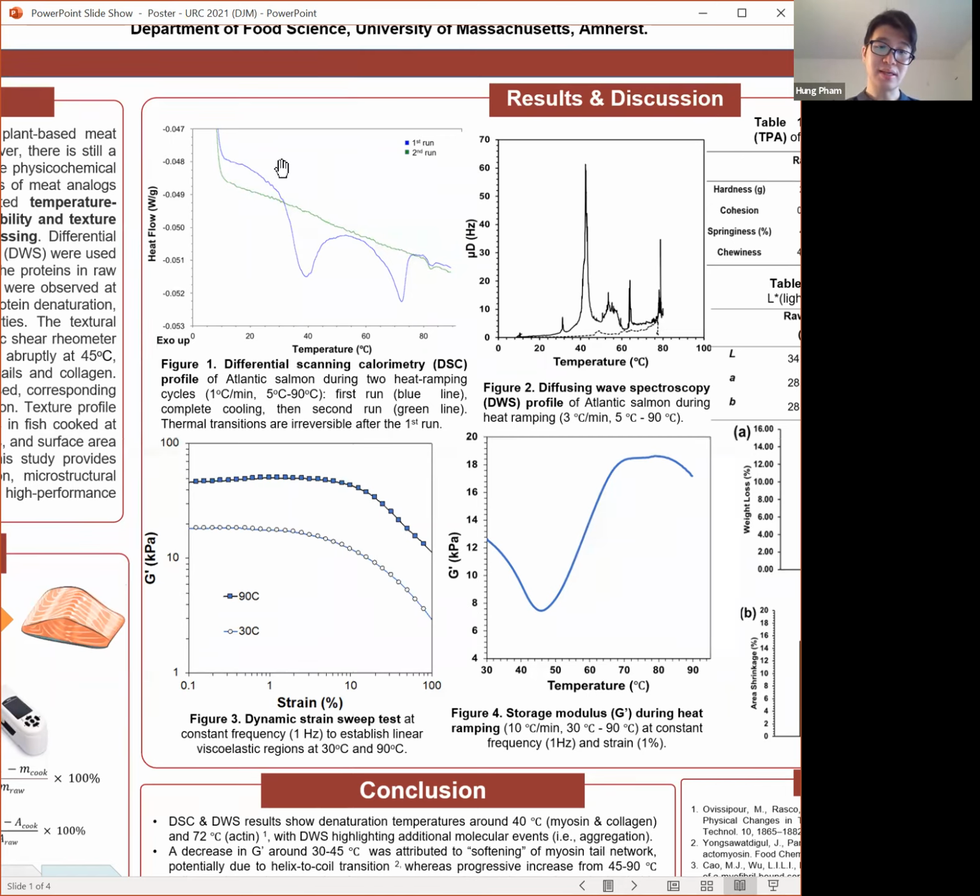For the second run, shown on the green line, there's no enthalpy change, meaning that the heat denaturation has been complete for these two major structural protein regions. However, we can also see a slight reversible thermal transition at a higher temperature. Many other studies have indicated that this is because actin, which is a very heat-resistant protein, has heat shock proteins that protect it from fully unfolding. So a lot of the residual enthalpy from the actin can be seen at this very high temperature, above 80 degrees C.